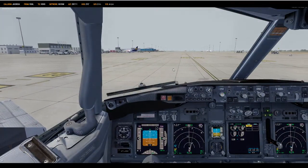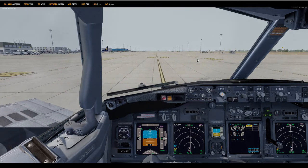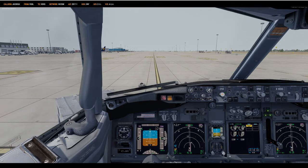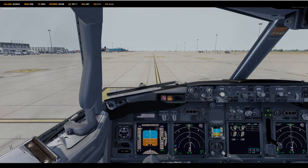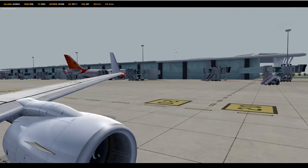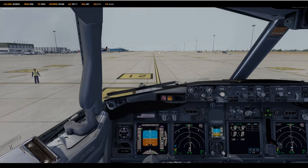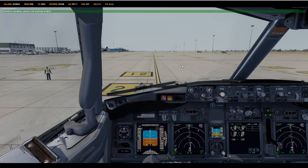So here we go. India 622, with caution, taxi holding point runway 09, we have Lima 2 Kilo and holding point Alpha 11. Yes, Kilo and Alpha 11 with caution near India 6 to holding point runway 09.